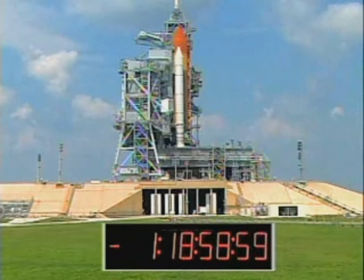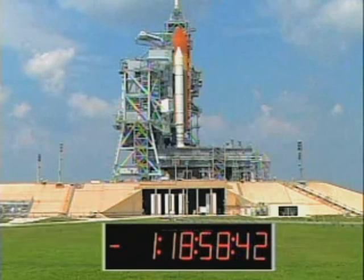Weather-wise, on launch day, there is a 40% chance of not meeting the launch weather criteria due to the start of forming thunderstorms or associated cloud conditions with thunderstorms. At launch time, the temperature will be near 84 degrees, relative humidity 75%, the wind southeasterly at 7 to 10 knots, and a visibility of 7 miles or greater.